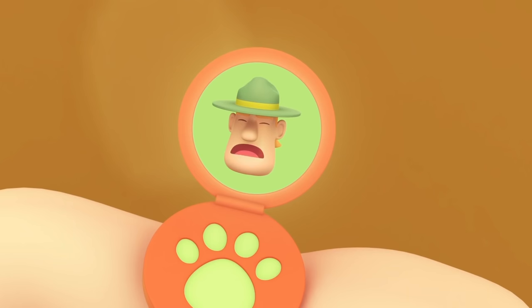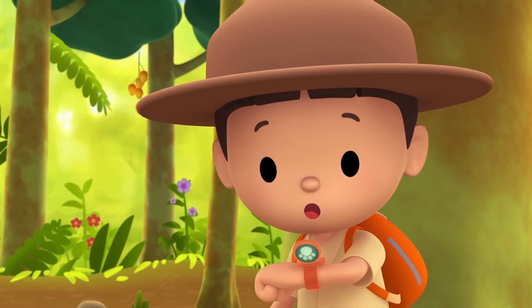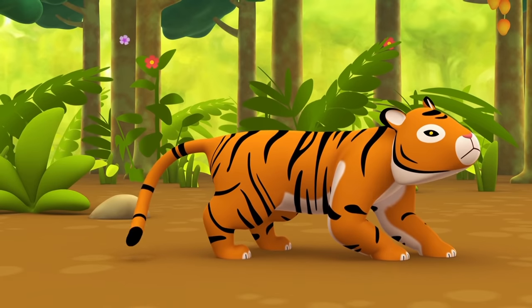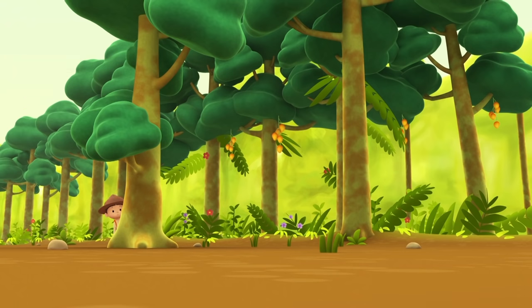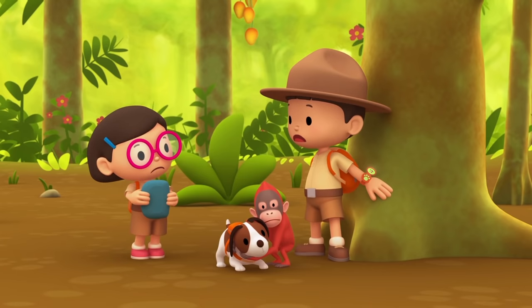Hello, Junior Rangers. I've called to warn you that a tiger has been spotted around the area. Ranger Rocky, we just saw the tiger, and now we're hiding behind a tree. Just keep calm and do not make a sound. If the tiger spots you, do not run. Stand upright and make loud noises. You cannot outrun a tiger, but you can try to look taller.